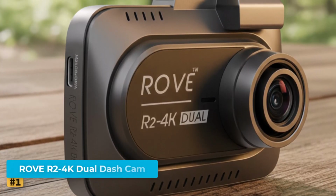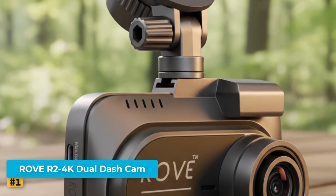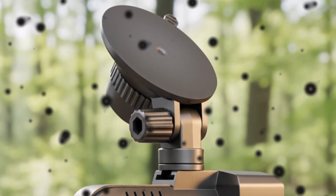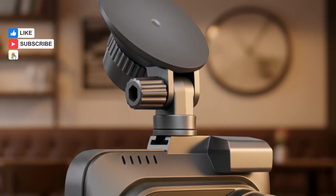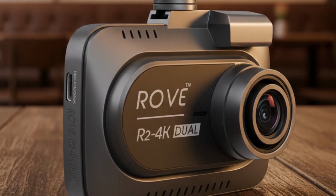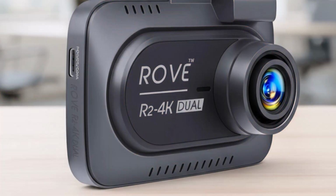1. ROVE R2 4K Dual Dash Cam Front and Rear. The ROVE R2 4K Dual Dash Cam Front and Rear gives you clear 4K video from the front and full HD from the rear. The picture looks sharp during the day and still stays clean at night. It uses a Starvis 2 sensor, which helps improve low-light recording. You also get a free 128GB memory card, so you can start using it right out of the box.